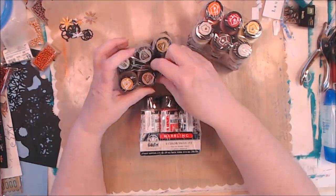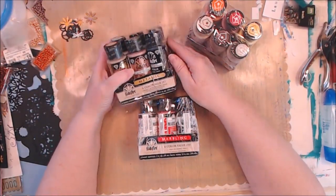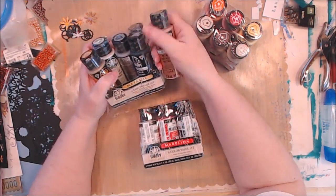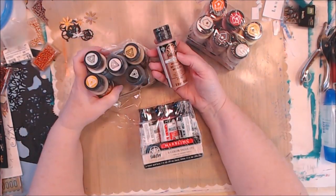And this one is all metallics, and these sets, these are folk art sets, and they're usually around $16, so they were marked down to $8.50, I think, and then I got an extra 20% off.